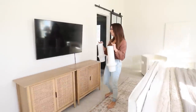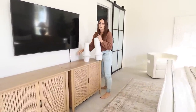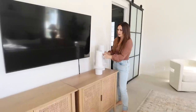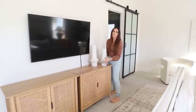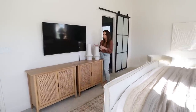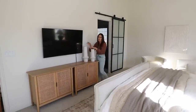Got some really fun vases going over here. I forgot I needed to do my accessories on this side. Obviously, TV cords are not my favorite. I'm gonna bring in a vase to hide that one. We've got these for some height here. Maybe we'll go like this. And sometimes having pairs like this makes it really simple for getting a little bit of that symmetry feel, even though it's a little bit asymmetrical. It feels finished to have a little pair.